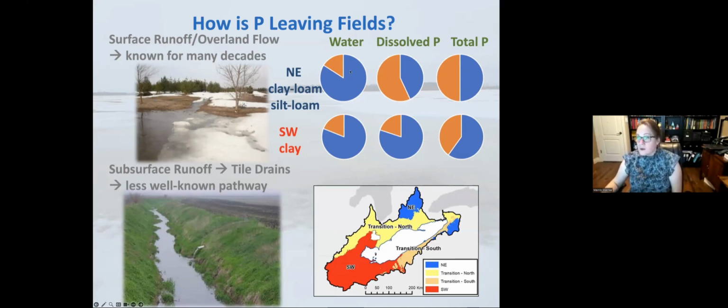And maybe 20% left in surface runoff. And we also know that a lot of that surface runoff was concentrated in really wet periods, peak flow conditions, and in the northeast, that's really around the snowmelt piece. Whereas the southwestern end, again, peak flow, but a little more evenly distributed throughout the year.